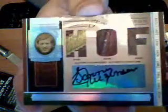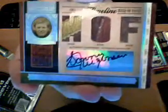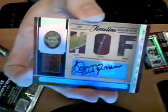Next card. That is a pretty sick card, to be honest with you. It's a Sonny Jurgensen. Look at that patch. I don't know what that's from. Some kind of shoe. Triple shoe card. Sonny Jurgensen. Numbered 10 of 10. Very cool.